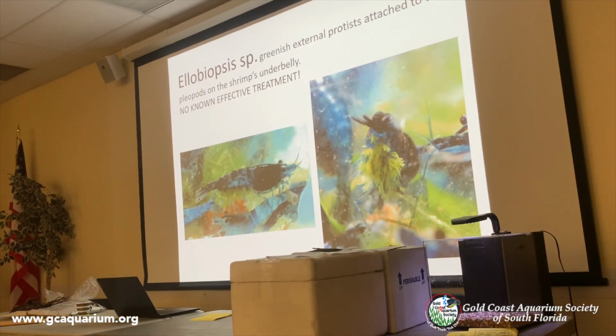It is actually a fungus that takes over all of the swimming legs of the shrimp, and then they actually latch into the body of the shrimp and start to go into the internal organs of the shrimp.